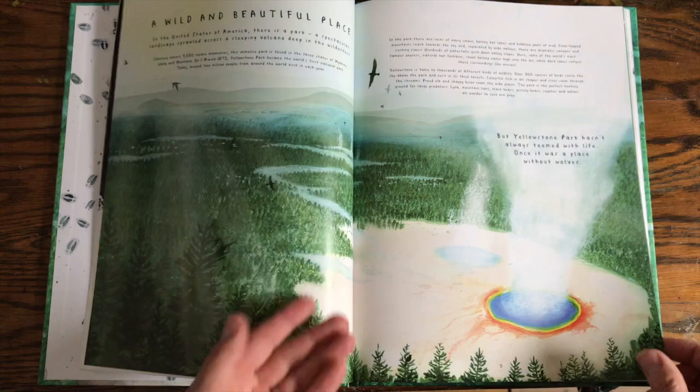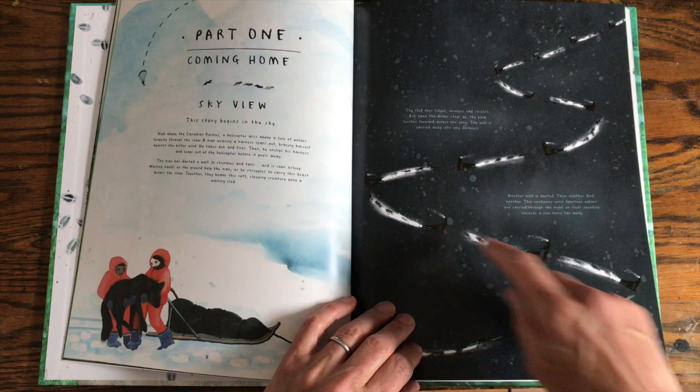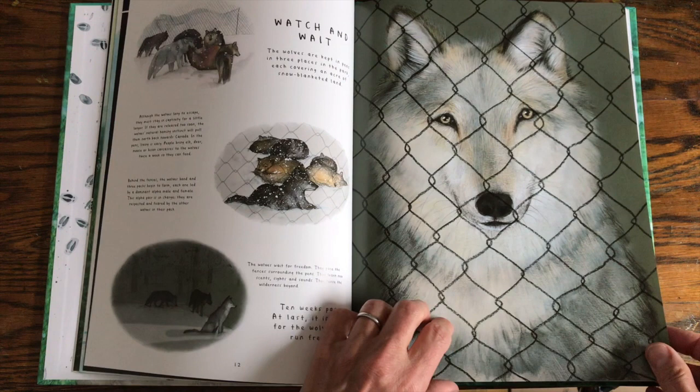The illustrations are just sumptuous all the way through, and Jenni has planned it so there is a huge amount of variety. I particularly like this page with the dog sleds with their lamps on. Isn't this just stunning?